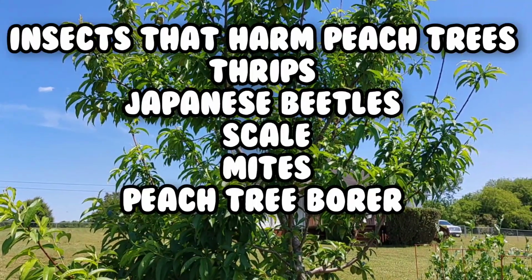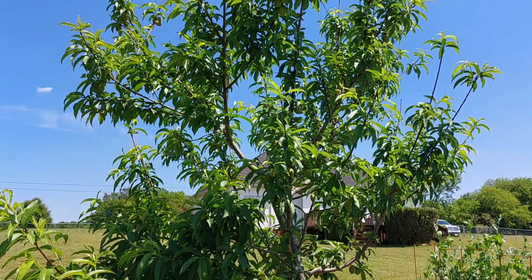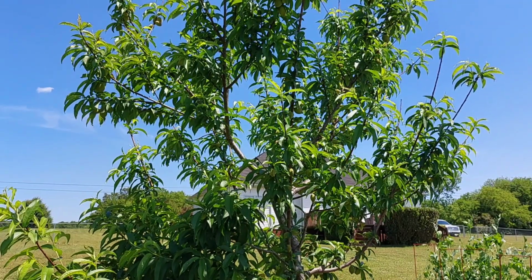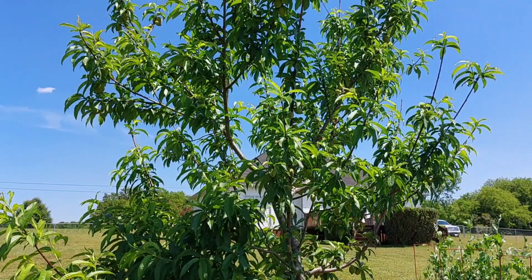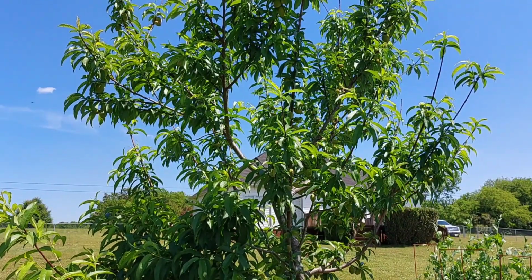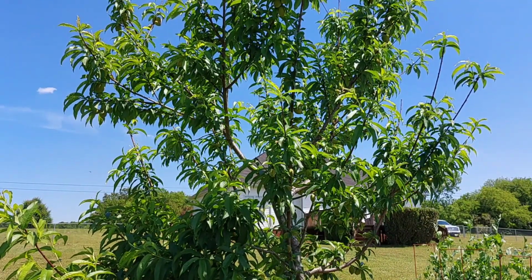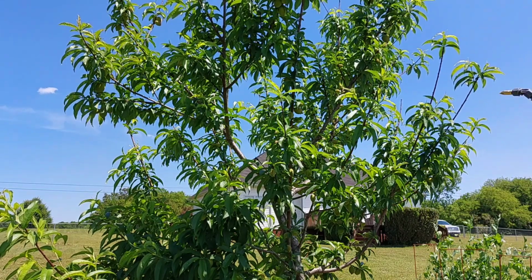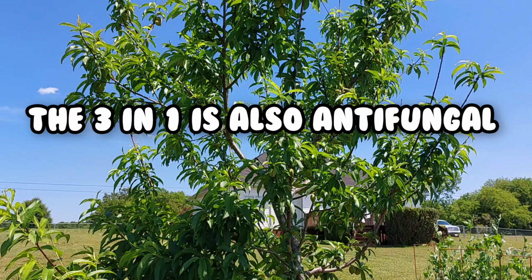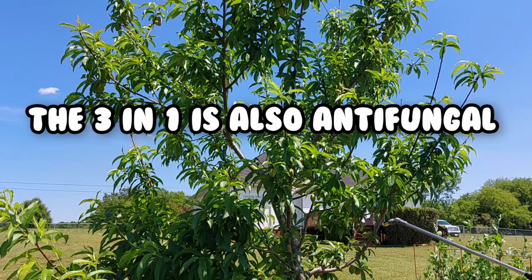All right, this is my peach tree. I'm spraying this peach tree because the Japanese beetles love it. I know it isn't time yet, but this stuff is good for about 3 months. Most of your Japanese beetles or June bugs just eat the leaves, but it makes the tree look bad, y'all. So I'm gonna spray the 3-in-1 on here to protect from the beetles and any other bugs that want it. And I'm gonna hit the base.